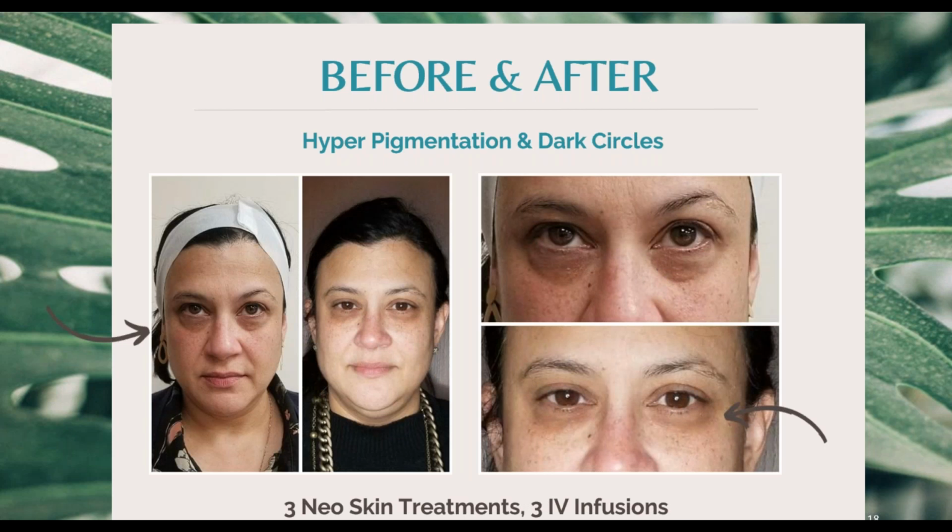This patient, she had hyperpigmentation, she had hollowness in the eyes, she was afraid to get fillers done. So she wanted a different approach as to how to treat her skin. So what we did was we did 3 treatments of laser, and we did 3 skin IV infusions. No fillers, no Botox, no chemical peel. And this is what we did. And this is what it resulted in.